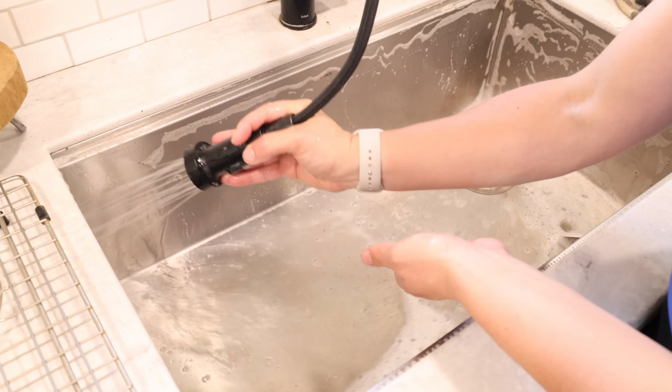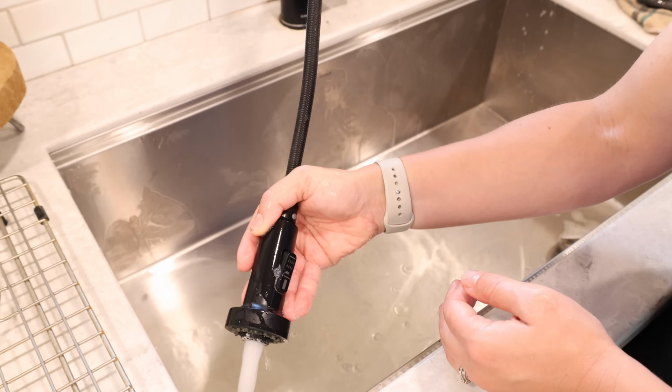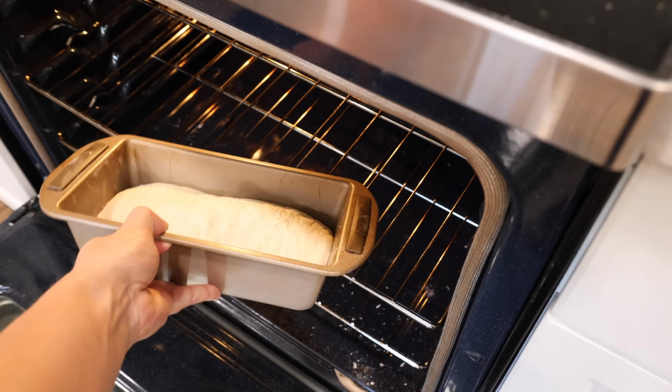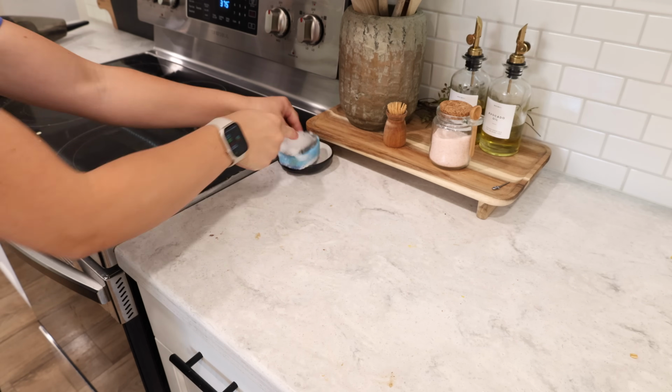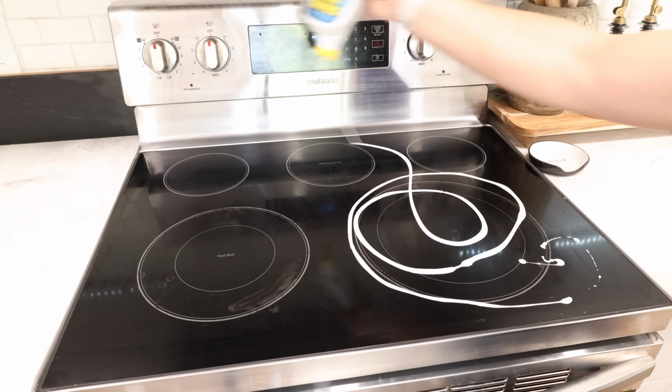I like to deep clean this sink at least once a week, sometimes every other week. It just depends on how dirty it gets, but it really needed to be cleaned today, so I was working on that. My bread was done rising, so I popped that into the oven, and now that the sink is clean, I'm going to just keep on working my way around the kitchen, cleaning all of the surfaces, the countertop, the stove.